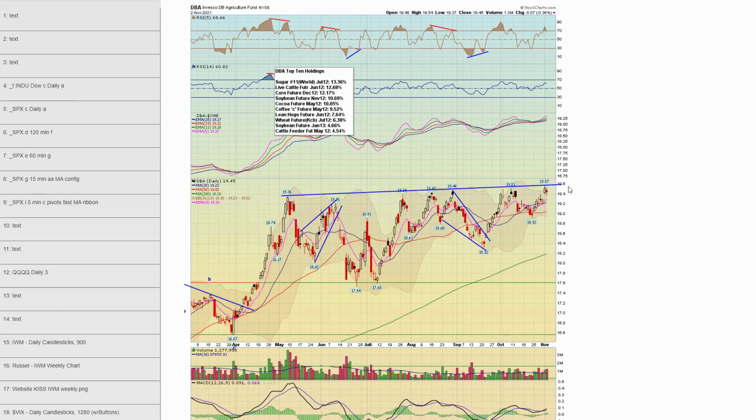Chapter 29, DBA, agriculture. Again, nothing really to say. Longer term, it's an uptrend, but it's kind of been choppy. And you could draw a really well-defined trend line here, tagging a lot of these recent highs with just a slight slope to it. Next.